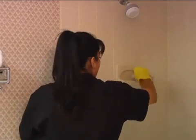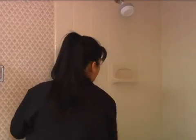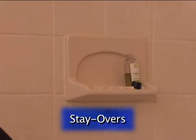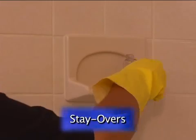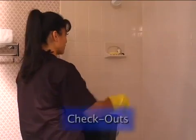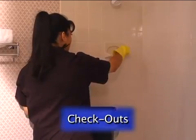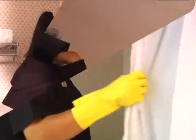Scrub the tub area with a sponge or pre-approved brush. Work from the top down, making sure all areas are thoroughly cleaned. Pay special attention to grout and caulking to prevent mold and mildew. For stayovers, lift the used soap and clean underneath before replacing it. For checkouts, you would have discarded the used soap and other amenities in accordance with your property's policy.